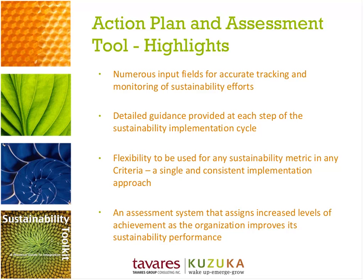All of these different sustainability efforts can and should use and follow that same approach, that same action plan, and that is why the action plan and assessment tool gives a consistent and common tool and framework that organizations can use. So it's flexible and it's consistent, and I believe that those are key aspects that will really help organizations as they are trying to grasp how to deal with this big picture sustainability issue that has so many different aspects. A consistent approach, I think, is going to be very, very helpful, and currently has been lacking.